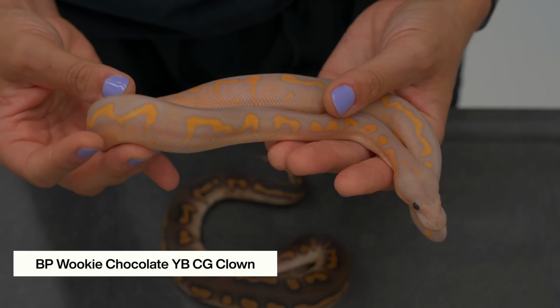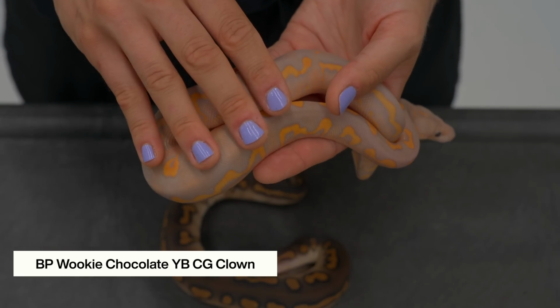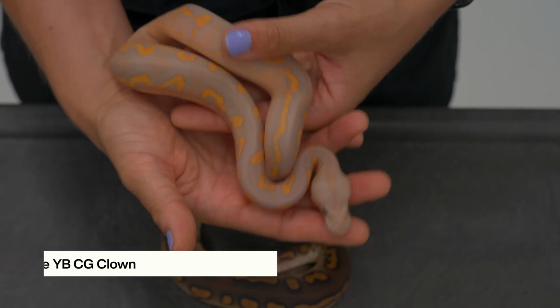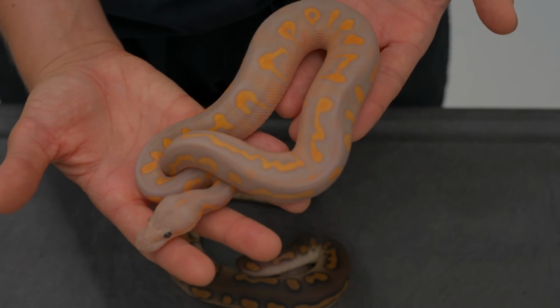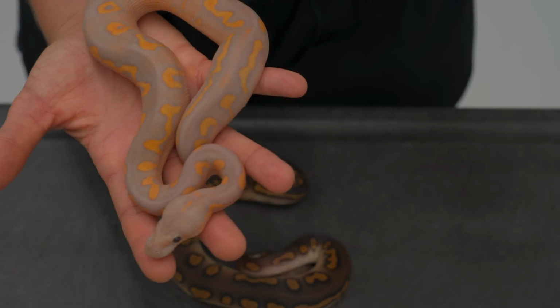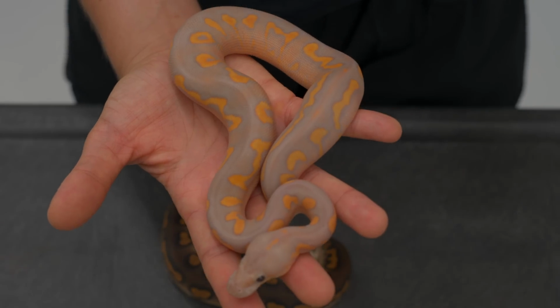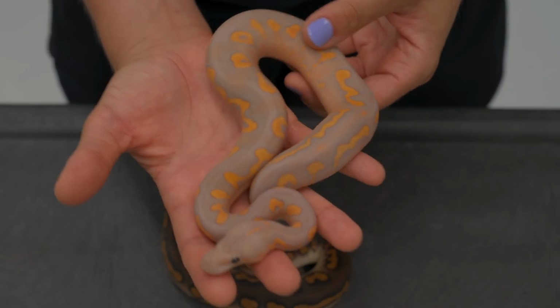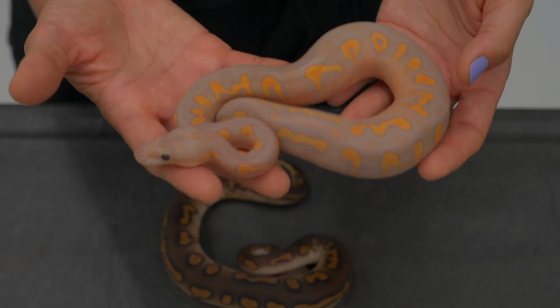I love the absolute, like, it's like a slate gray. It kind of matches my nails, honestly. Like a periwinkle purple and then that bright orange. Black pastel goes amazingly with coral glow. And when we add in the richness from the chocolate and the Wookie combined, remember that super version that we talked about, it is just insane. So gorgeous. All that dark turning into that purple. I really, really love this snake.